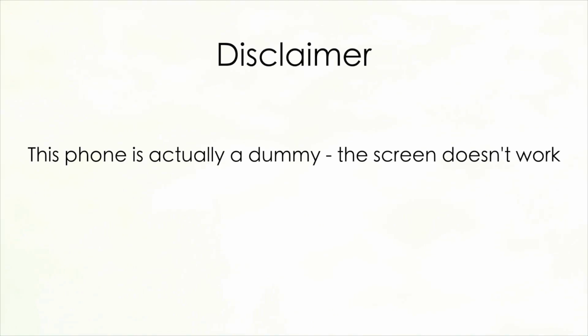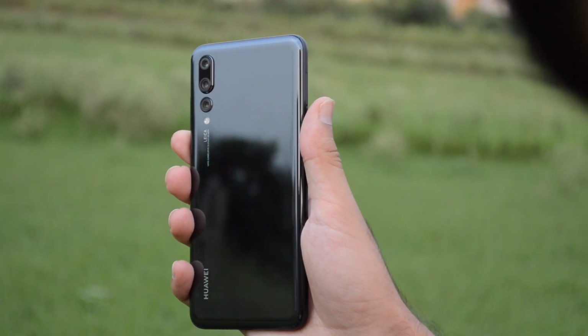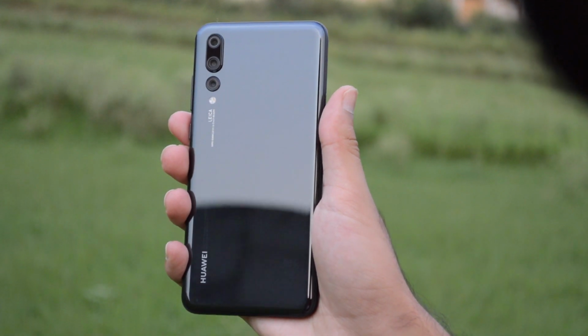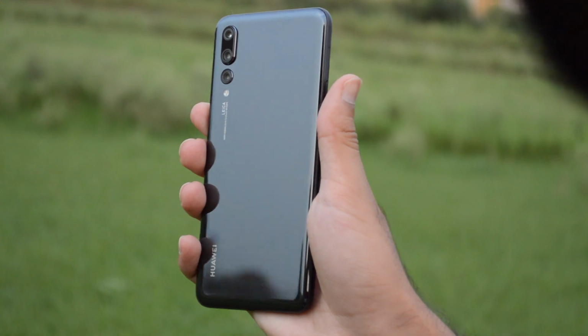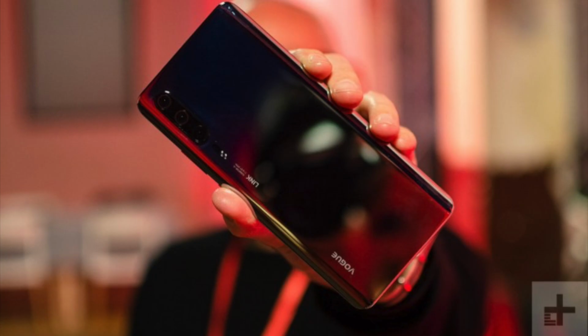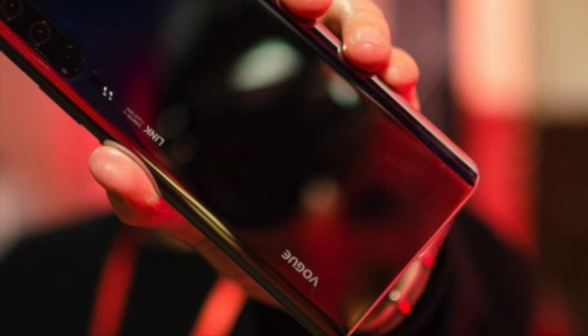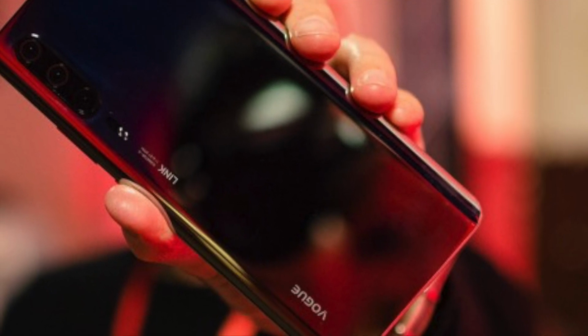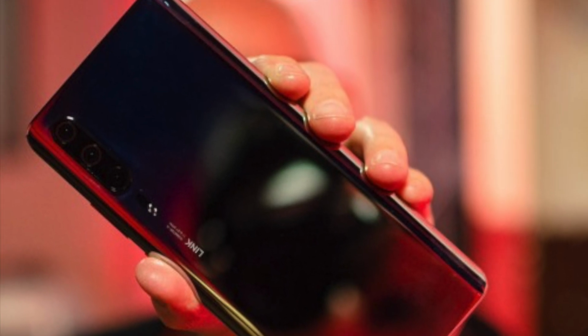This phone is actually a dummy model, not the actual phone and not the actual product. The screen doesn't work, and thus the guys over at Digital Trends weren't allowed to take photos of the front side, so we only have the back side pictures of the Huawei P30 Pro. Also, the color isn't final and may change upon release, but the staff reassured that the overall design is almost final. So yeah, this is the 100% final design of the Huawei P30 Pro.